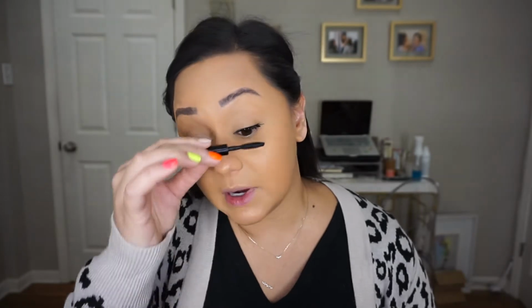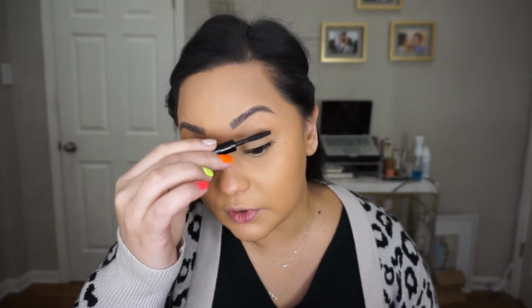I just like volume and length, and I feel like this one gives you length and separation, not so much volume. It's nice though, but I would rather use something like NARS Extreme Climax or Charlotte Tilbury Push-Up. See, it just looks really thin.